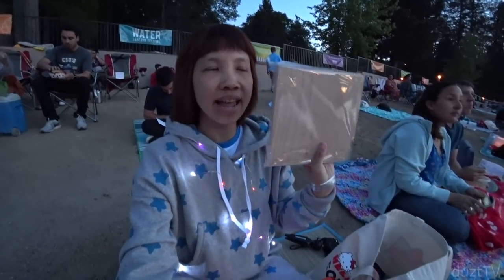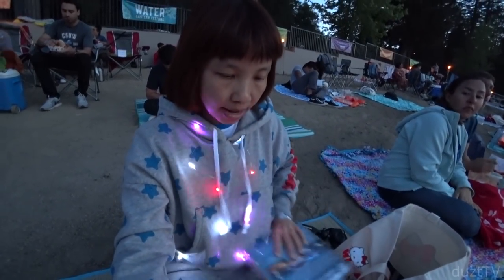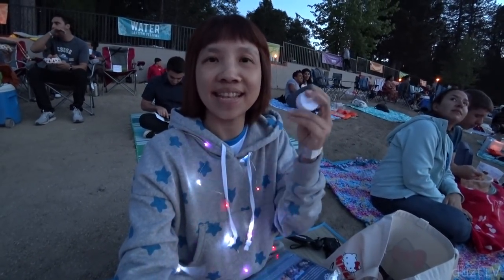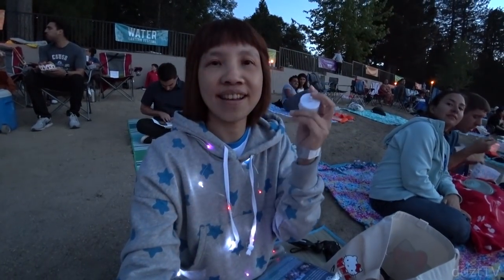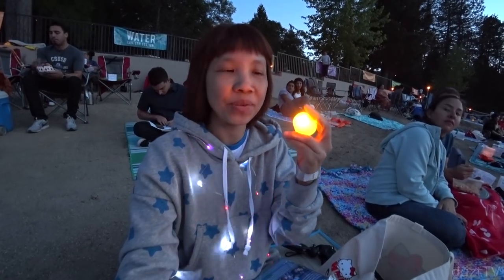Yes, this is the lantern here, so you have to assemble it, decorate it, and then assemble it. And there's a tea light candle. It's not even a real candle, but I guess that's a lot safer. It's not as cool, but it is safer, so none of the lanterns would go on fire.